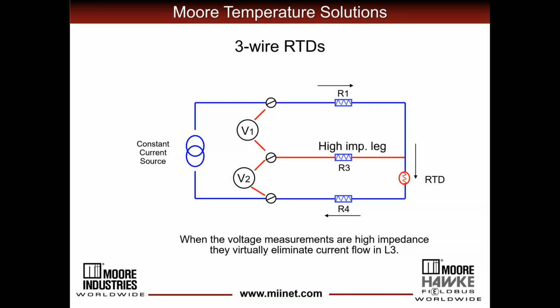The third wire is added to the RTD, and we're going to make this temperature measurement by using 2 voltage readings, V1 and V2. It is also important to remember that these, quote, voltmeters are of extremely high impedance. So for all practical purposes, there is no current flow through R3, the third wire. Therefore, the third wire's lead resistance is never entered into the equation.